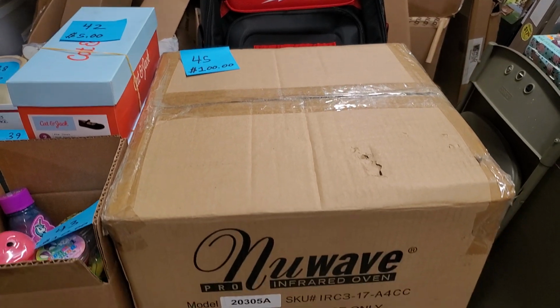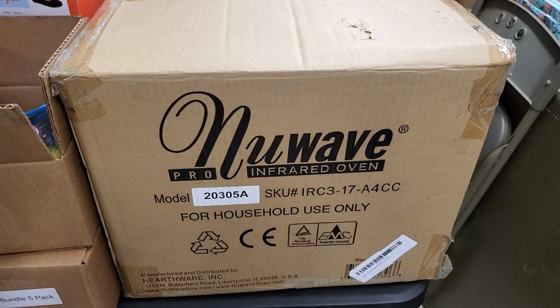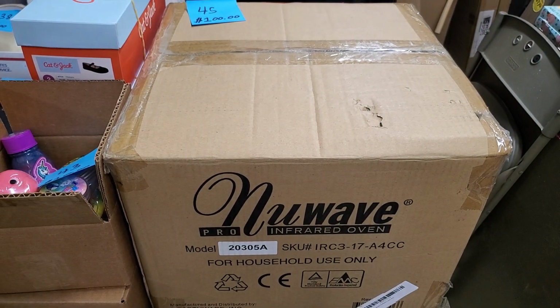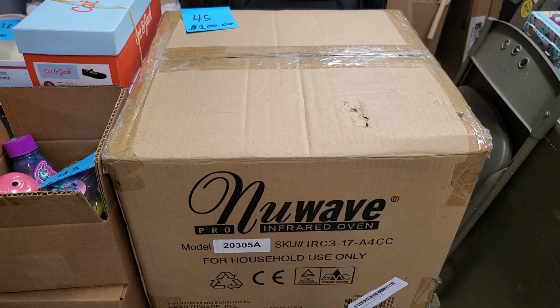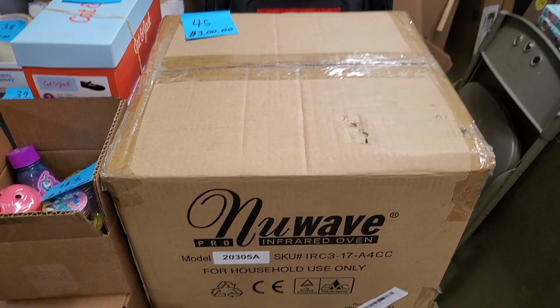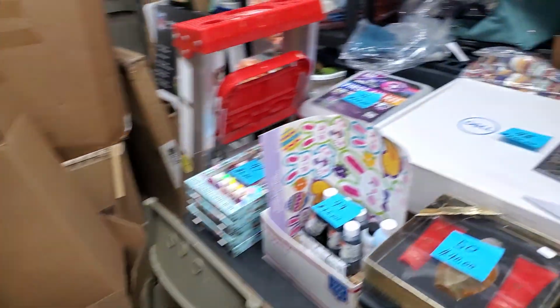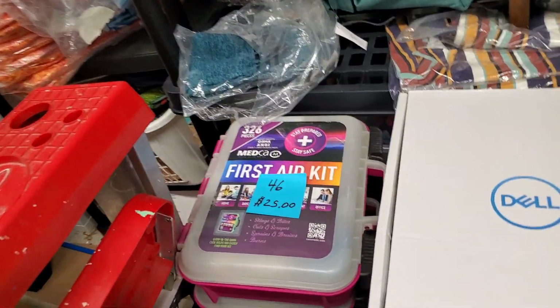Number 45 is a New Wave infrared oven, kind of like air cooker meets crock pot meets air fryer meets everything. Yeah, it does all things. So $100 for that. Look it up, New Wave oven. See how much they are. We're giving you a deal. New Wave oven. $100. Number 45.